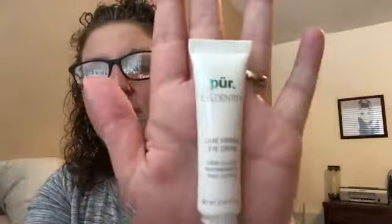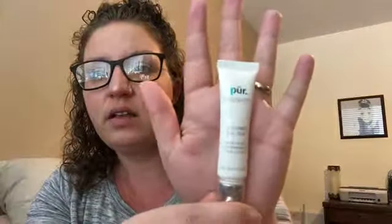All right, so the next eye cream that I have here is by the brand Pure. I bought this one at Ulta. One of the sales associates there let me try it out. She sanitized it and everything for me first while I was watching, because I really have the heebie-jeebies about stuff like that. You just hear horror stories about putting things on your face from Ulta and Sephora. But this is the Pure Identity Luxe Firming Eye Cream.